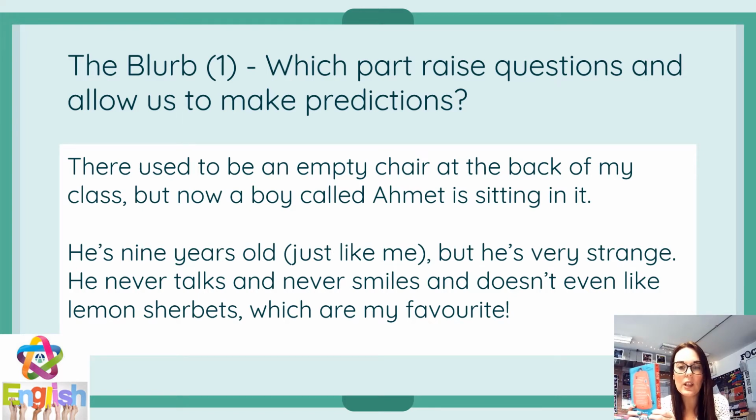Okay, so just have a little look at the back of that and think about what you think might be happening and what we might be able to use to make some predictions about the book. So for example, Ahmet, his name might give you a little bit of a hint about what's going on. You might have a think about the fact that he's strange. Why would a 9-year-old boy, so that's just 1 year older than my son, find him quite strange? What would make him different? Think about the fact that he never talks. Why might that be?